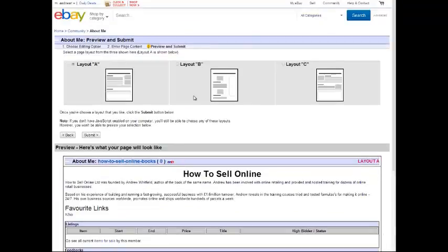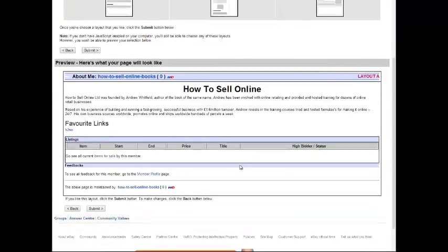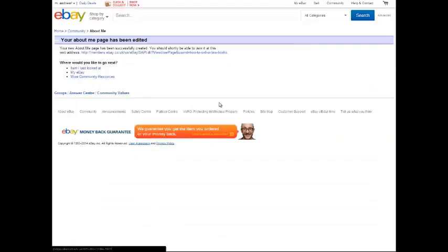Layout A, B or C. 3 to choose from, whichever you want to go for. And for the purposes of what I'm doing here, I am just sticking with layout A. Okay, so that is one of the first things done, the About You page.